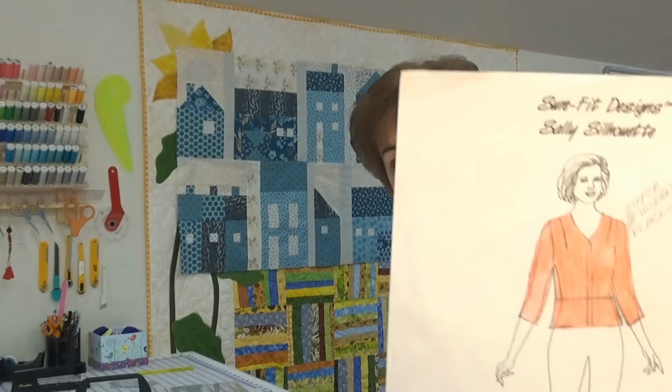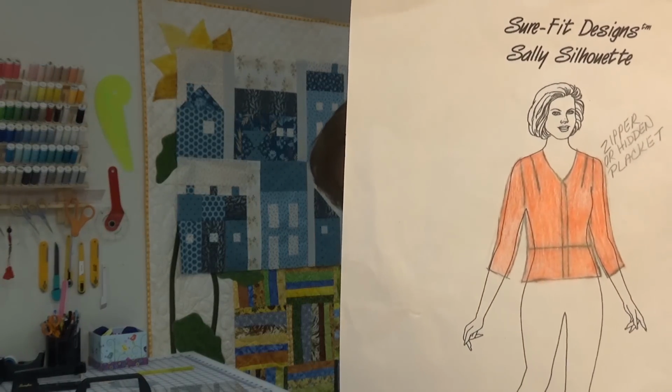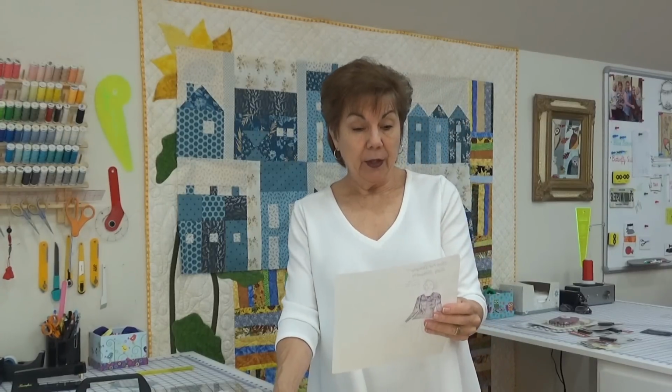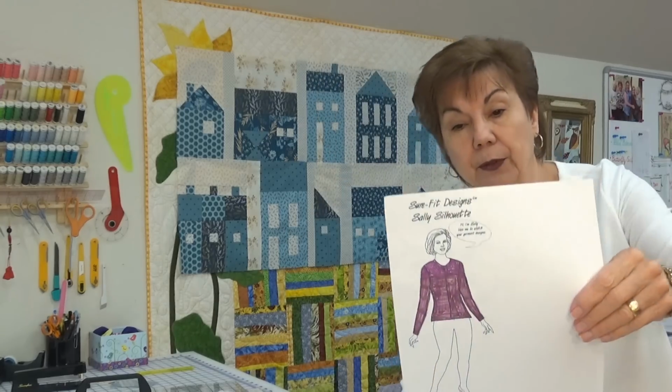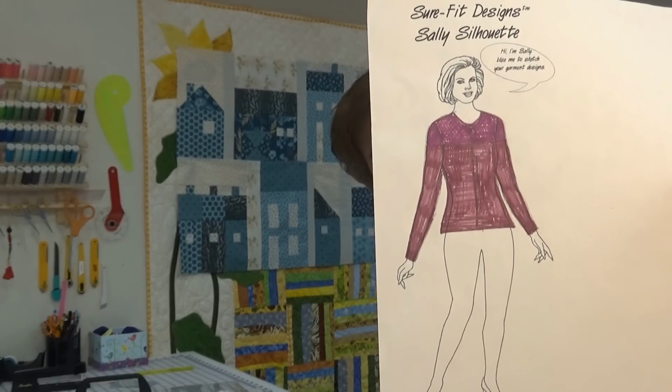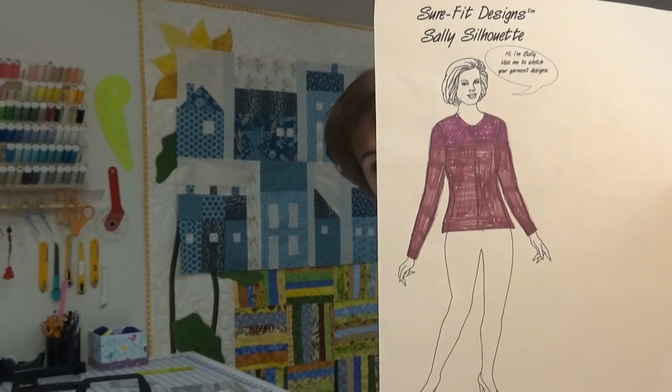Here's another one that I did. This was going to be for me. I never made it yet. I just spent several hours one day playing with Sally. Here's another one. I'm pretty sure that one was for my mother, because of the long sleeves, no cuffs, and I know she loved purple.